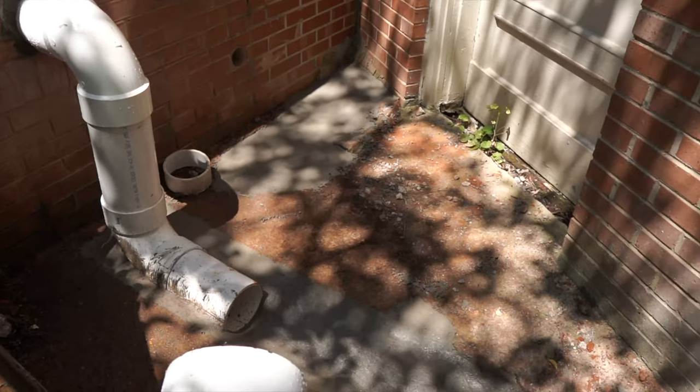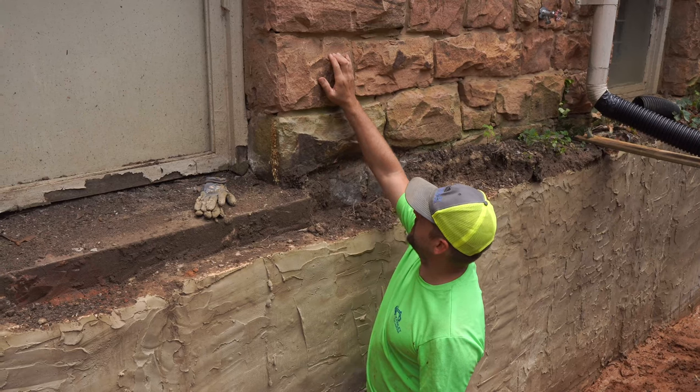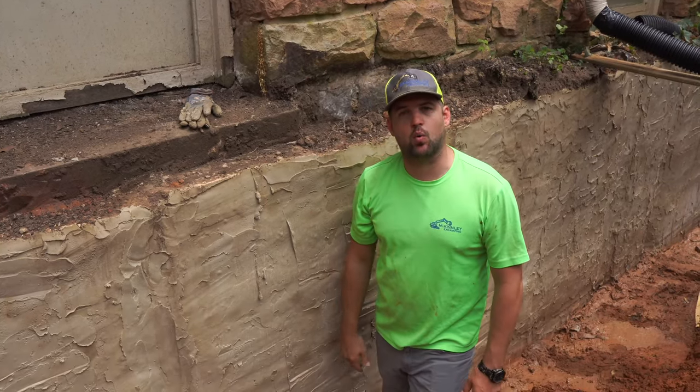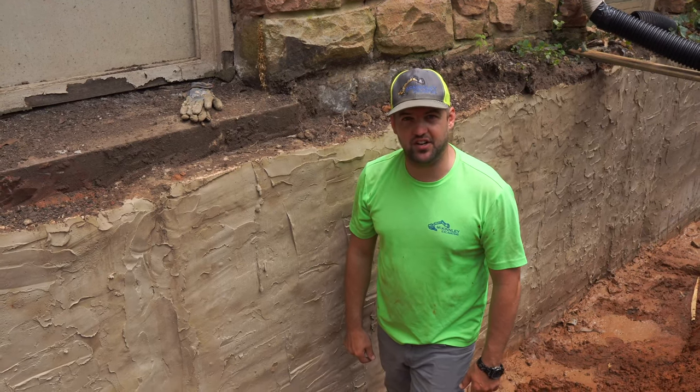So a little bit of a harder job for waterproofing. It did not have a consistent flat surface. The border was all rotten, didn't have a footing. But this is how we're gonna create a waterproof barrier for this old 1800s church, right in the middle of downtown Chattanooga.